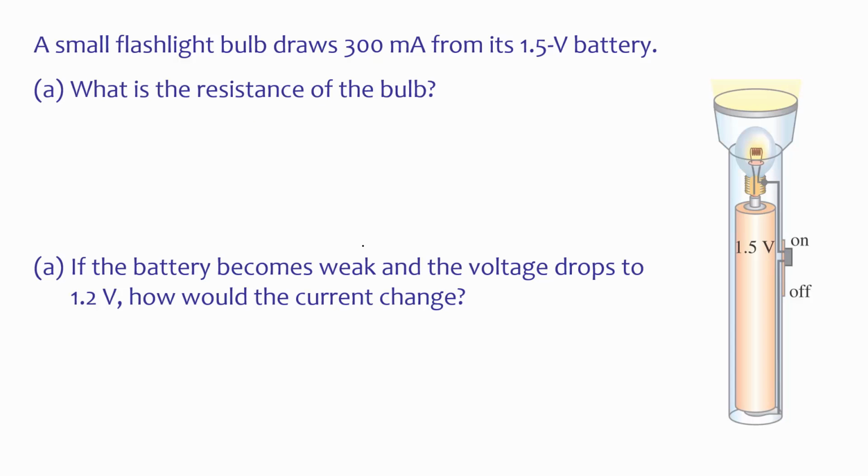Okay, so one more pretty quick, easy example. If we have a flashlight that draws 300 milliamps with a 1.5 volt battery, we can use that to find the resistance of the bulb just by using V equals I times R. So if we solve that for R, we get V over I, and then we can just plug in 1.5. Now if we want resistance in ohms, we need voltage in volts and current in amps, not milliamps.